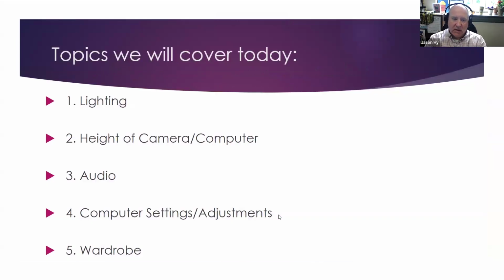So topics we're going to cover today, we're going to touch on lighting. I have a few slides about that and a little thing I'm going to adjust here in my office. The height of your camera or your computer, some things you may not even think about when you're recording your own videos. The height is very important. Difference in audio, different types of audio tools or equipment that you might want to purchase. There's some computer settings as well and some adjustments that you might need to make in order to produce a high quality video for yourself. And some of the things you might not think about as well as wardrobe, nice solid shirt, do's and don'ts on what to wear in terms of clothing.